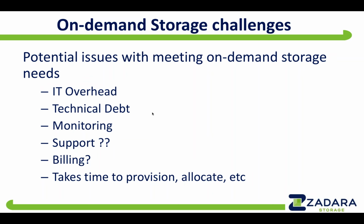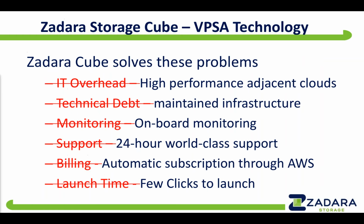Of course, we do most of that. So we have the monitoring aspects. Who's going to support the storage? What's billing going to be like? And more importantly, how long is this going to take to deploy, provision, and locate? We try to answer those questions here with the Zadara Cube, and our VPSA does that for the most part. The Cube just takes it one step further.